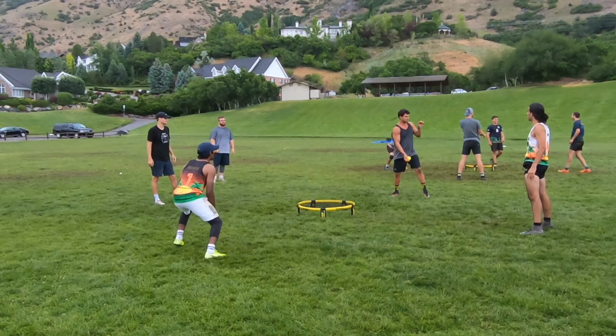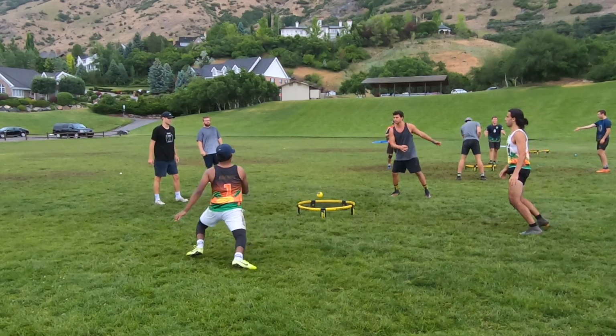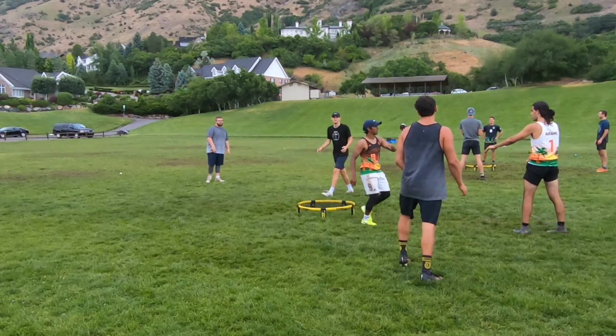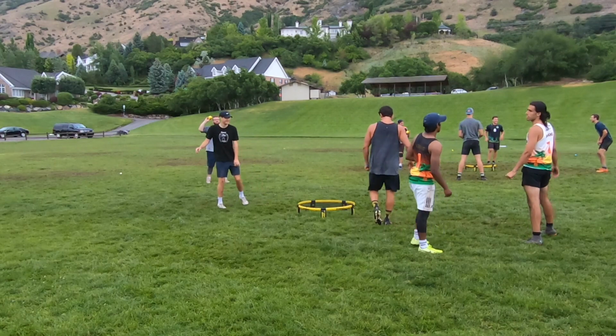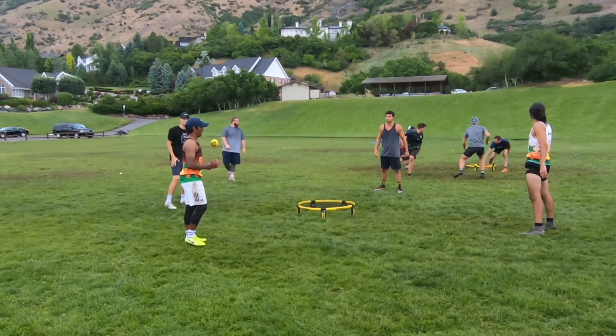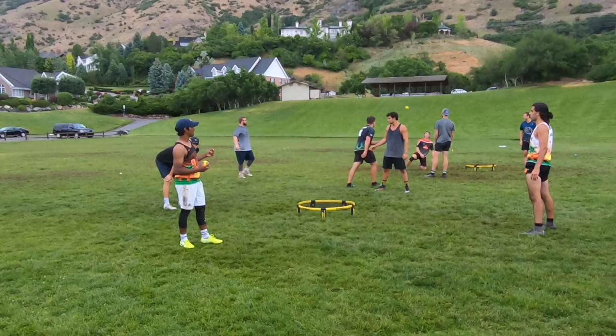19-16. Preston to serve. Preston does a step left, fake left, does a little weird thing, and a fake and a drop into a nice little pull shot. I am stuttering because I just couldn't articulate my words there.